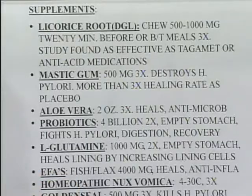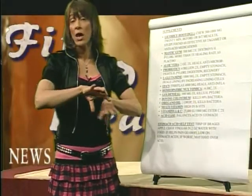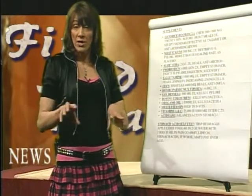Mastic gum. There was a double-blind placebo study. What that means is they took two groups. One got the mastic gum and one got nothing, and neither of the parties knew what they were getting.